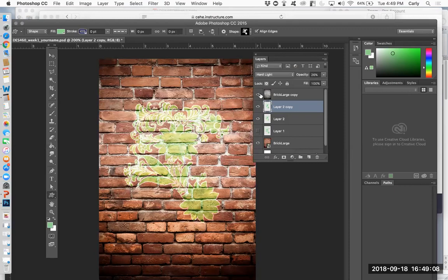So this is the duplicated displacement map that's been blurred a little bit. And remember I adjusted the levels, so it's a little bit higher contrast. And when I put that duplicated displacement map on soft light, it helps to add the contrast, and it makes those highlights pop, and it makes those shadows nice and dark.